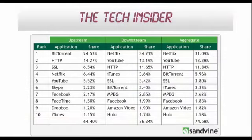One of the big news stories out this week is Sandvine's biannual report on what's going on in the Internet. I actually published the link to their PDF, but if you Google it, you should be able to find it.